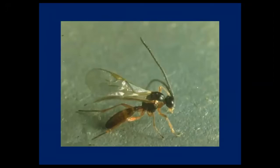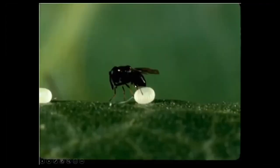Another large group are called parasitic wasps, and this is an example of one. They come in all different shapes and sizes. This one happens to be a medium-sized wasp. This one's a very tiny wasp right here, and it's laying its egg on the egg of a tomato hornworm.